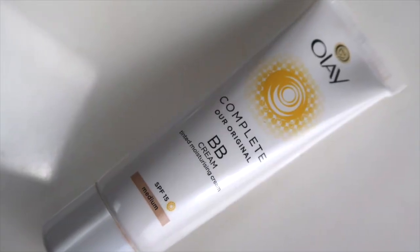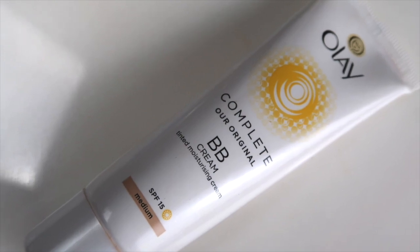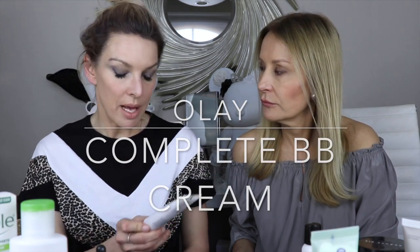So the first thing, which I'm really into, is... Where's it gone? Here. Sorry, right in front of me. Olay BB cream. I can't believe that's under £5. Yeah, it was in Wilko. It was £5. So is it on special offer? Maybe on special offer, yeah. Why do you love it?